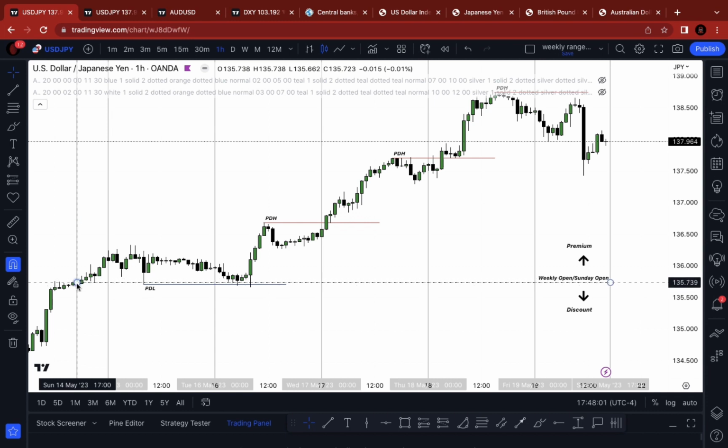That's your opening price for the new weekly candle. That's fair value. Anything above, high probability sell scenario if price action allows. Anything below, high probability buy scenario if price action allows. And it definitely did. It was called for because it raided the previous daily low, continued going higher.